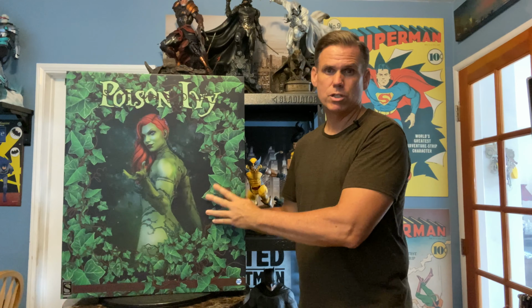That 800 edition size is larger than we had for Mr. Freeze and Scarecrow, which were 500 each. So that might be why these have lasted a bit longer, while the exclusives of those two other characters, Scarecrow and Mr. Freeze, have already sold out. So that's Poison Ivy. I'm really glad I got her. It took me 2.5 years to figure it out, but I'm very pleased that I finally did pick her up.